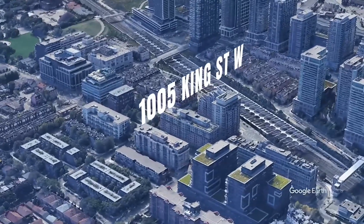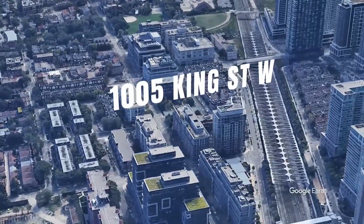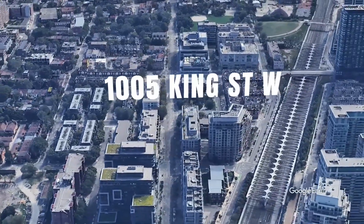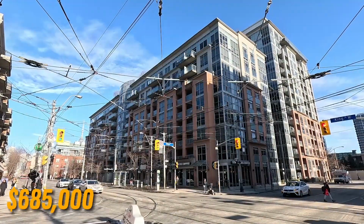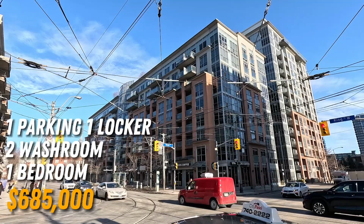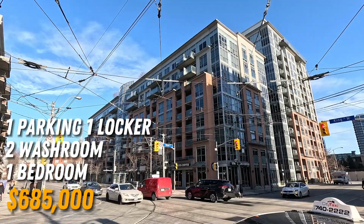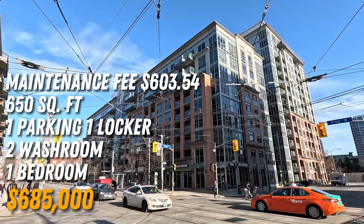The third condo is located at 1005 King Street West in the King West neighborhood of downtown Toronto, a vibrant pocket right in the center. The price of the condo is $685,000 and it features 1 bedroom with 2 washrooms. It also features 1 parking stall and 1 locker. The approximate square footage is 650 square feet, and the maintenance fee is $603.54. Here we are in our last condo of the day, the 2-story loft.